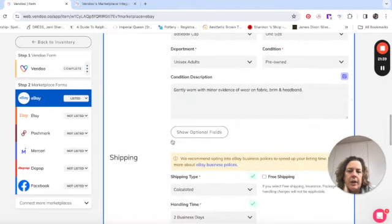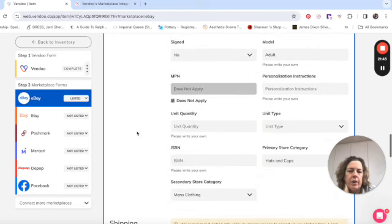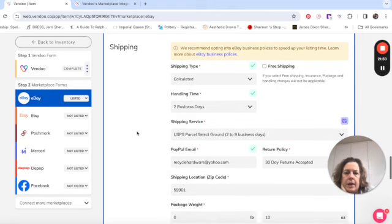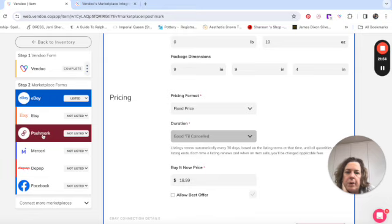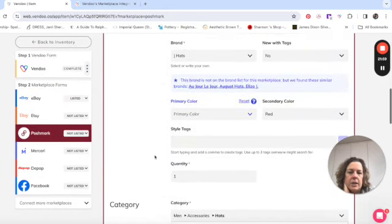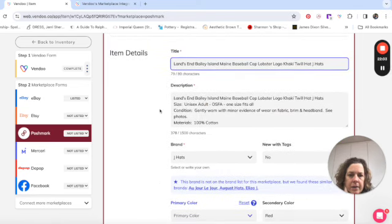And then if you look at the optional fields, he filled in what he could on there. I mean, item specifics on eBay just take time no matter where you do them. And then he's got the shipping all figured out. So what I'm going to do is hit Poshmark because I need to do this anyway. It's all filled in. You know, this brand is not on there.